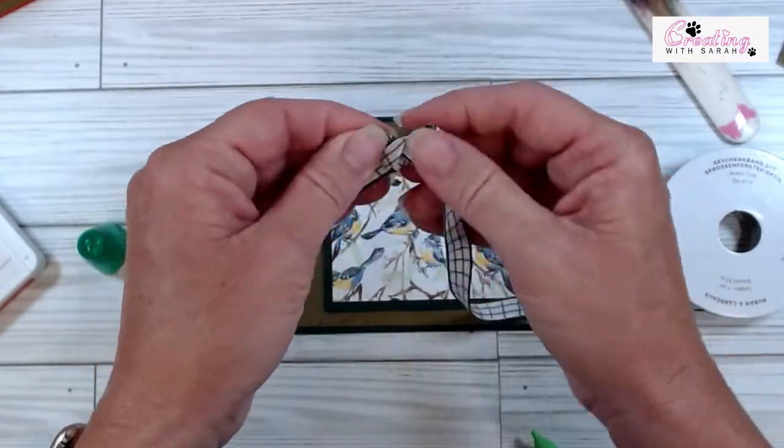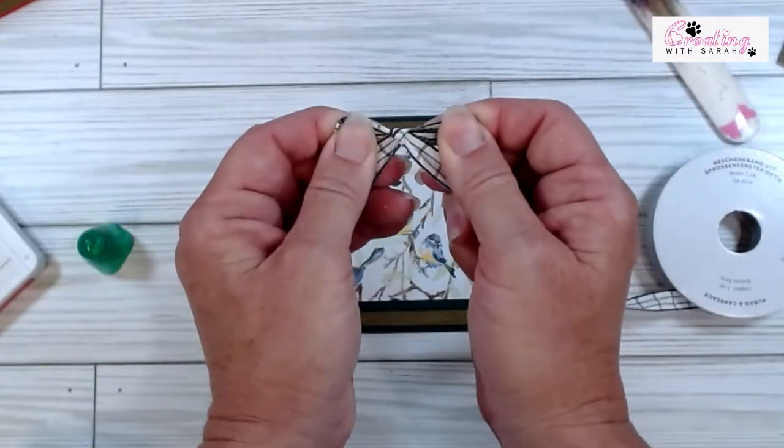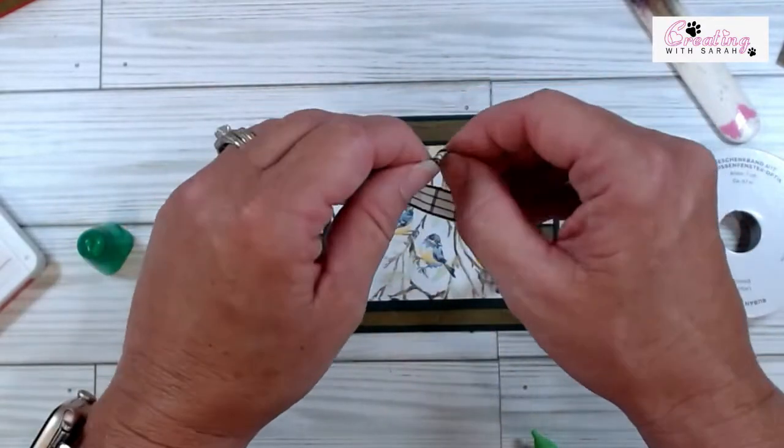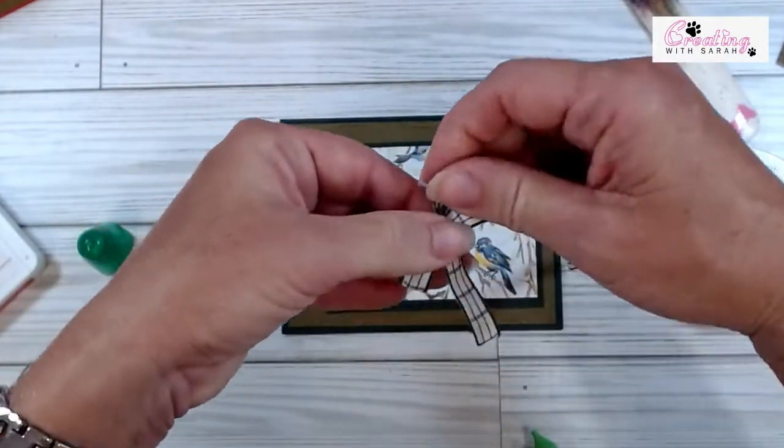And then just pull down till you get the size you want. I don't think you could have an ugly bow. I think all bows are absolutely phenomenal.